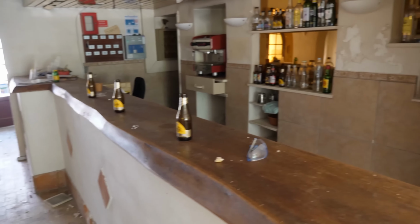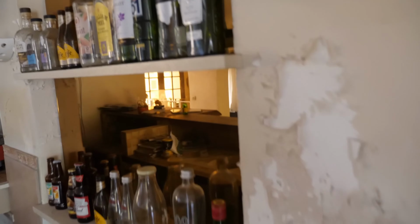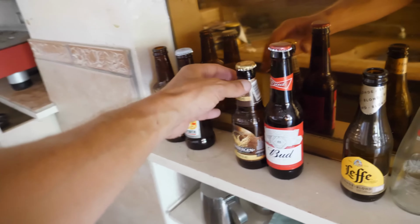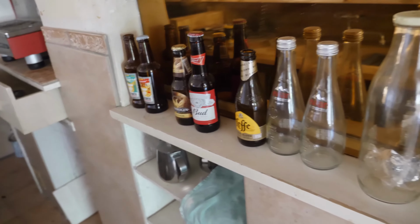You see the bar, it's nice. There are still some drinks left and everything. It's crazy, it's kind of like a happy hour. They're empty. I think it must have been a bit like that, but actually no, they're not all empty. Some are still closed. Do you want a beer, right? But they're empty, they've just been recapped. That's funny.